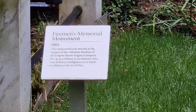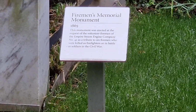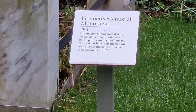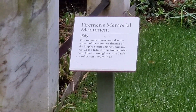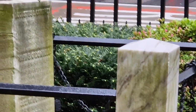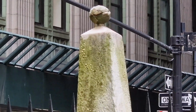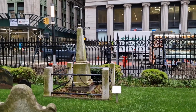So this one is a Fireman's Memorial Monument, 1865. This monument was erected at the request of the volunteer firemen of the Empire Steam Engine Company, number 42, as a tribute to 6 firemen who were killed as firefighters or in battle as soldiers in the Civil War. It's quite lovely, isn't it?